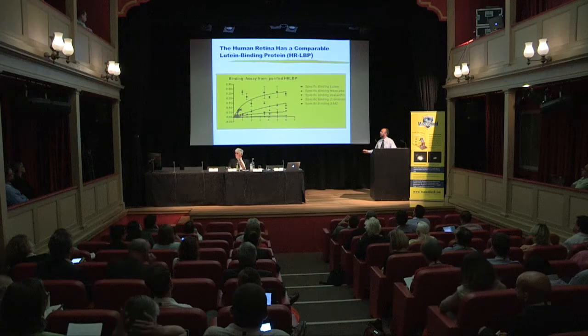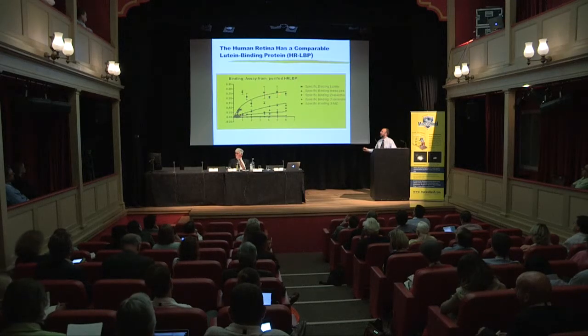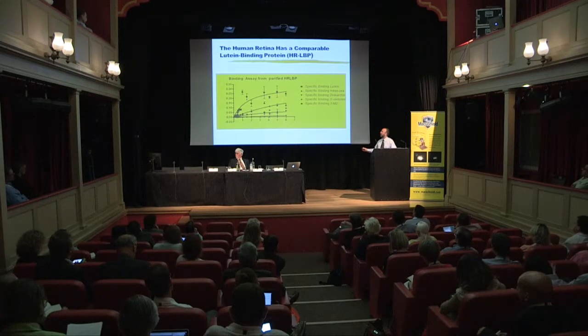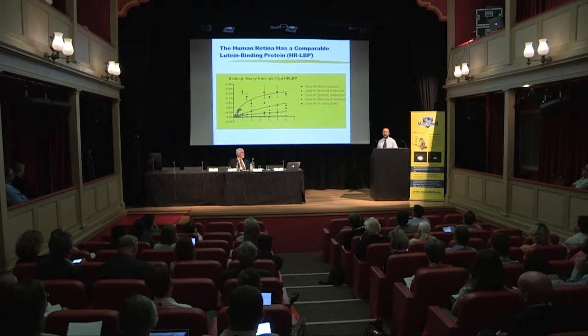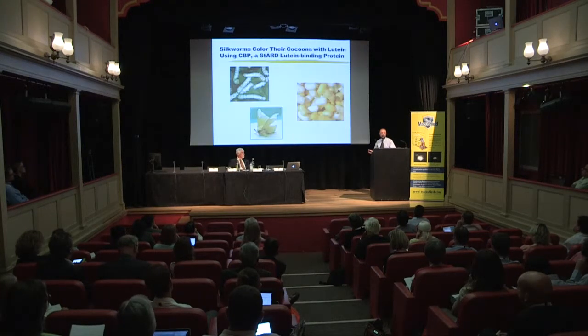It turned out that finding the lutein binding protein was much more difficult. We knew that there was a lutein binding protein. We could see this in partially purified extracts, that there was saturation that we could find in different fractions coming off of our preparation. But we never could get it purified enough to identify the protein. We hit a bottleneck. We hit a roadblock. We really couldn't figure out what this was. So we had to get creative if we were ever going to solve this problem.